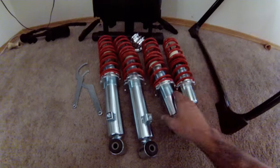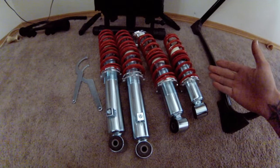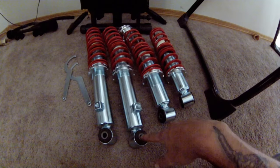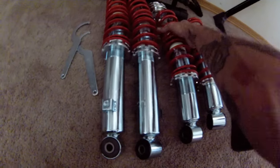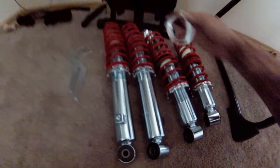I mean, that's got to be what shipping. These are so heavy. The shipping alone had to cost $285 to get them here that quick from Germany. So super impressed already by the quality, the speed of shipping. I mean, everything about them is just legit. The springs, even the wrenches are good. They've got the company name on them. So super impressive so far.